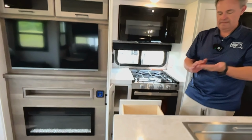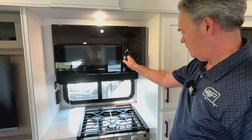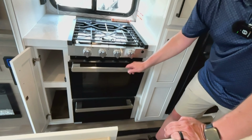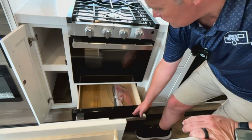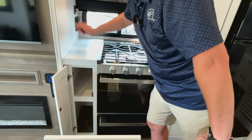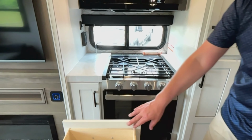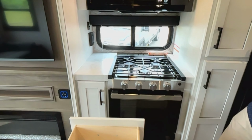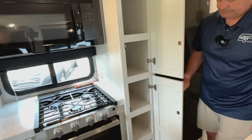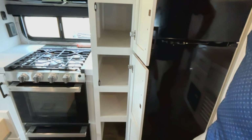But now moving into your kitchen. Nice big GE microwave up here in this one. You're going to have a 3-burner cooktop, good size oven, and a matching drawer underneath. Got some storage next to it. Now this is not going to have solid surface in it, but you do have some space there next to your oven with a plug-in. You could probably get your coffee pot back there if you really wanted to.